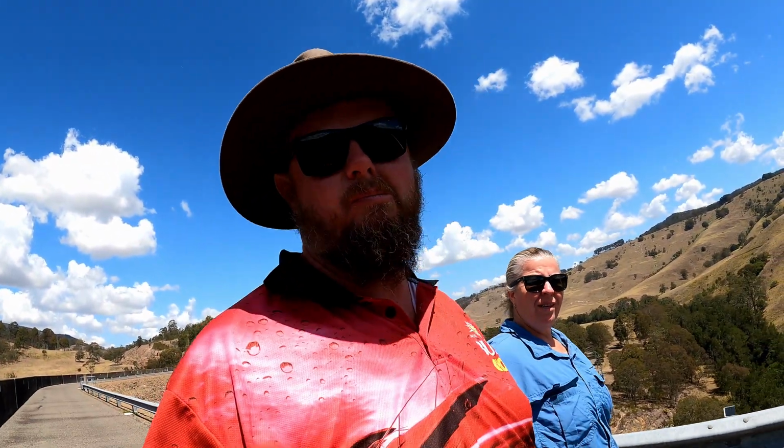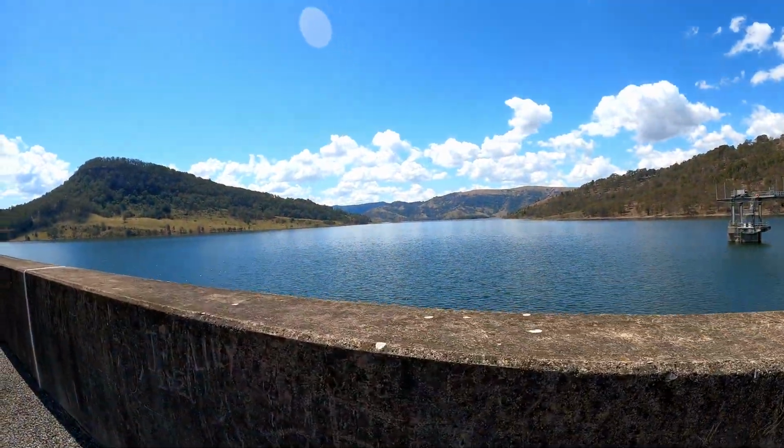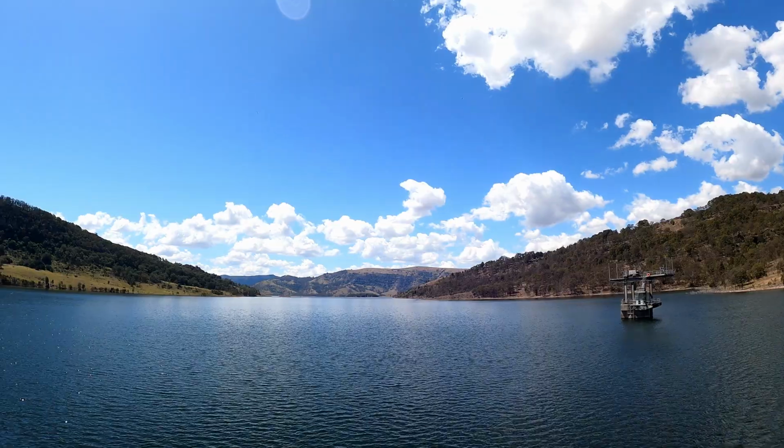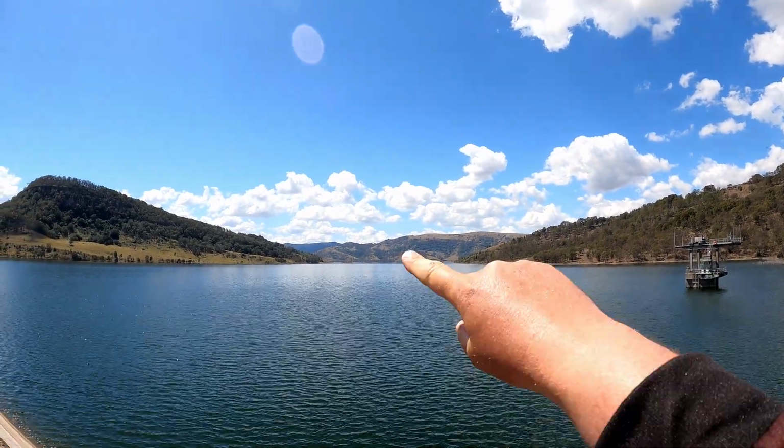What a beautiful spot. It'd be lovely to be camping around this lake somewhere. Would be, wouldn't it? This lake is actually pretty big. I think it's half the size of Sydney Harbour. So from here, we can't even see where we're camping. It's around the corner further.